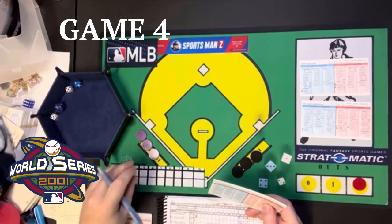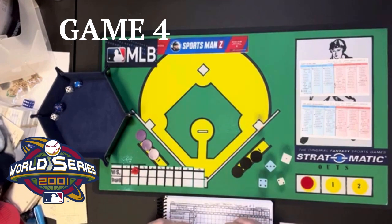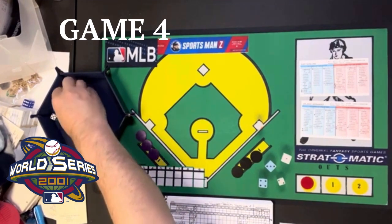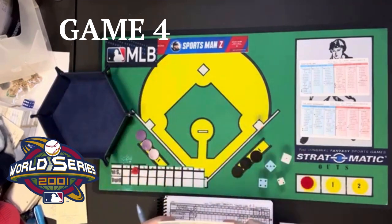And no runs come across there. Now, as I've said before, this may be the last game of the series that I play right after an actual game of the World Series, the commensurate actual game, because this is Game 4, and Game 4 of the real World Series of 2023 was last night, which the Rangers won by the score of, I believe, 11-7.